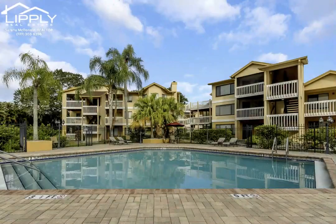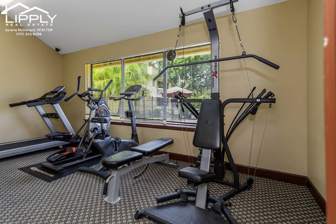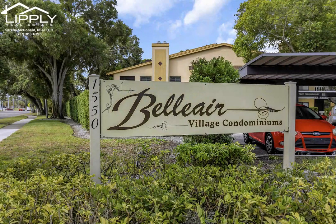Highlights include new roof and assessment paid in full, new paint throughout, appliances and washer and dryer 2018, new patio screen, one covered parking spot and guest parking, and outside storage closet.